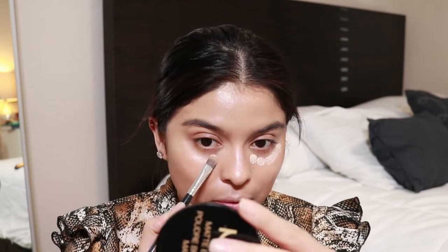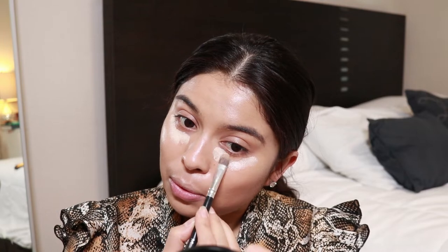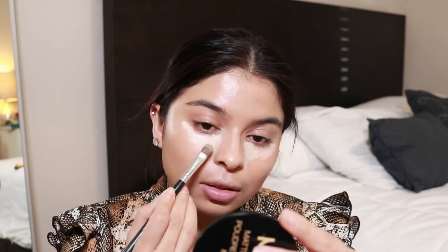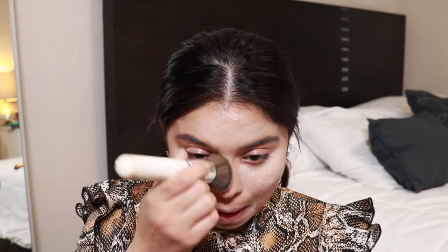So to cover up my under eyes, I'm going in with the MAC Select Cover Up Corrector. So I'm just placing it on the top of my hand and I'm going in with a flat brush and I'm just beginning to apply it underneath my eyes because I do really want to cover my under eyes. They're so dark and baggy. Okay, so I'm going back again with my foundation brush and I'm just pressing that product in and blending it.